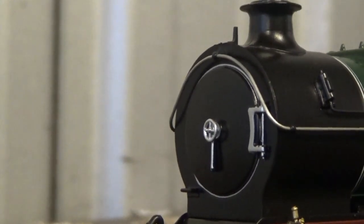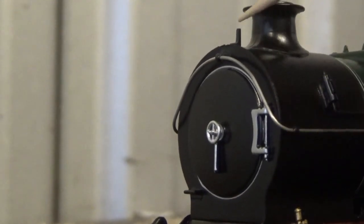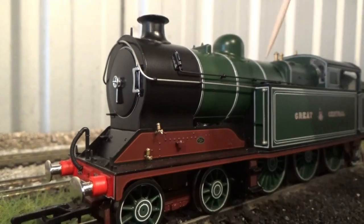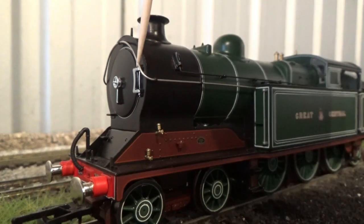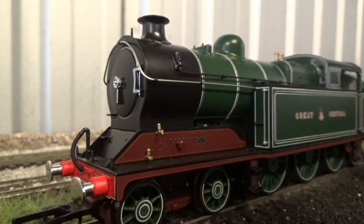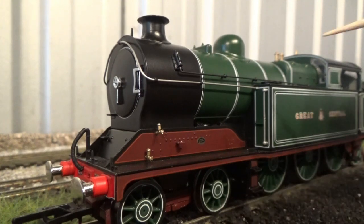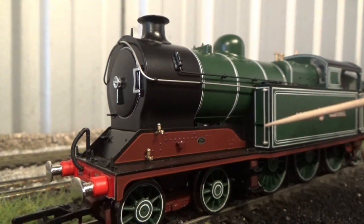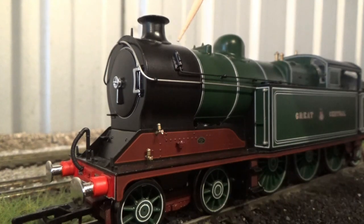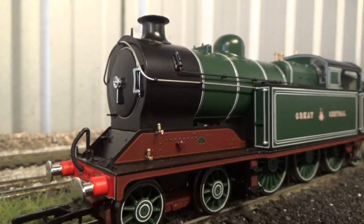But speaking of separately fitted detail parts, you do have a separately fitted lamp iron on top of the smoke box. You have a separately fitted handrail running on the boiler and running just above the smoke box door, and that's been nicely painted as well in a silver colour. You've got separately fitted handrails on the front of the water tanks as well, nicely picked out and painted. You've also got the separately fitted steam piping as well, running on the boiler and the smoke box and up to the firebox of the loco.